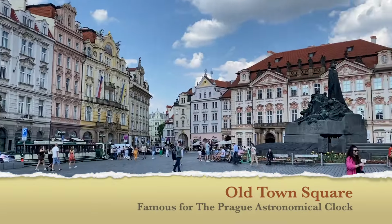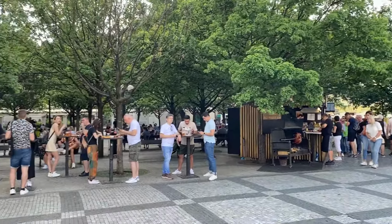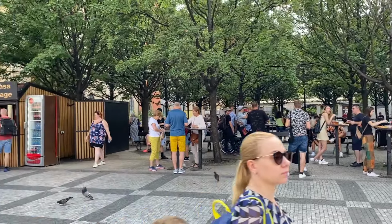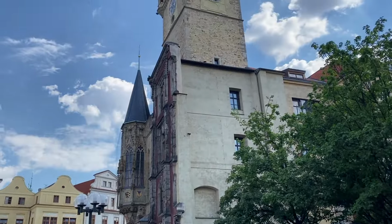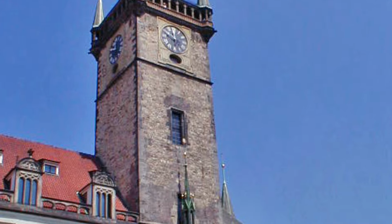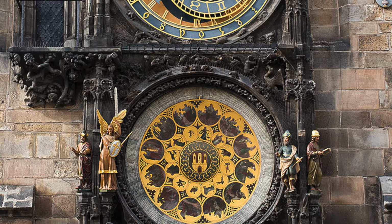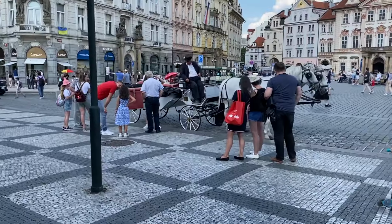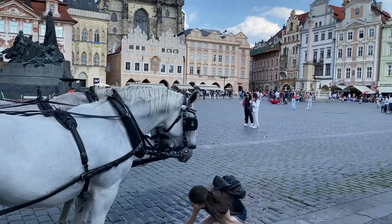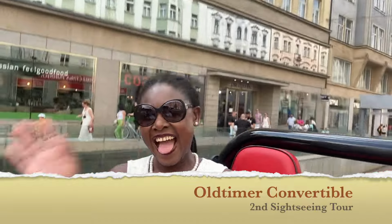Our bus sightseeing tour ended at the Old Town Square, a historic square in Prague Old Town. The Old Town Square is the heart of Prague Old Town and very famous for the Prague Astronomical Clock, a medieval astronomical clock on the Old Town Hall. It is believed that the clock can locate aliens. The Old Town Square is one of the major tourist attractions in Prague, and almost all the sightseeing tours take off from this point.